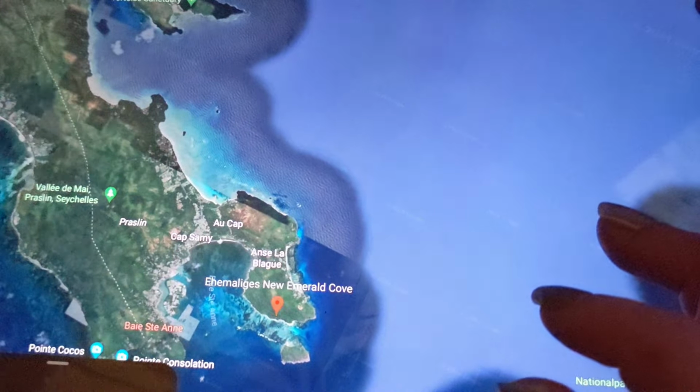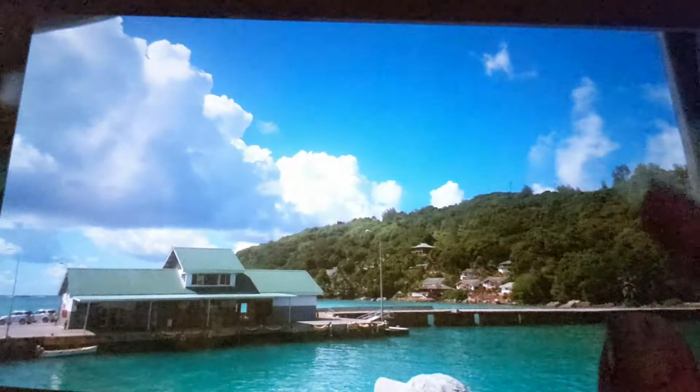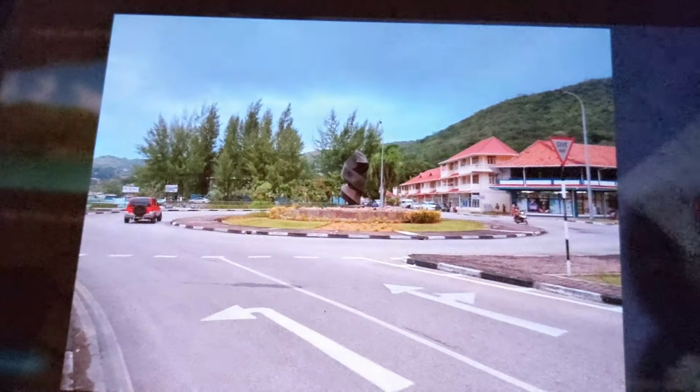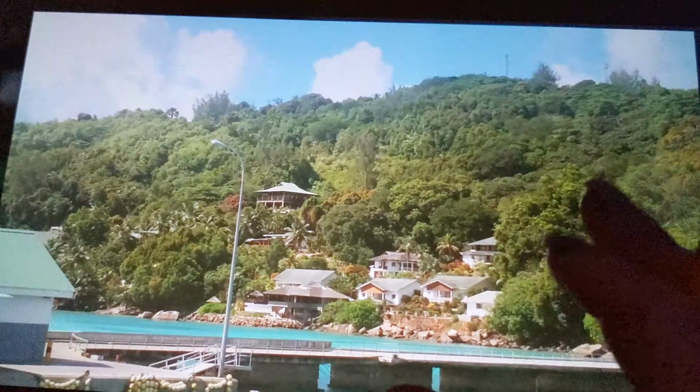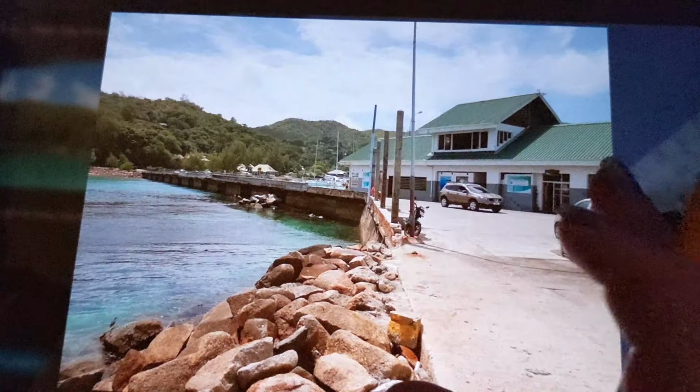Baie Sainte Anne. I'm sure it's pronounced Sante because people here speak English because it was an English colony for a long time, but it was also a French colony for a hot minute, and it really affected the language here because everyone that lives here, remember, there's no indigenous people. They're pretty much all from France. All their descendants are from France, so they speak a French Creole called Seychellois, which is really fun to say.